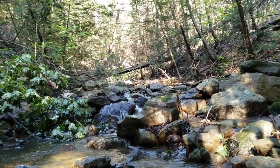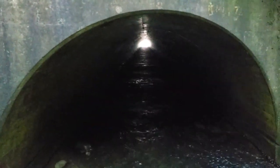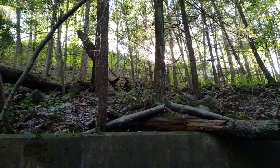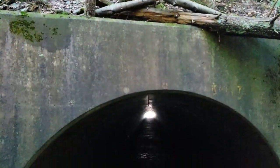Okay, looks like we made it. It's ours looking back where we came from. And you can see there's like a mountainside there. Up on top of there is Route 115. So we just walked right underneath it.